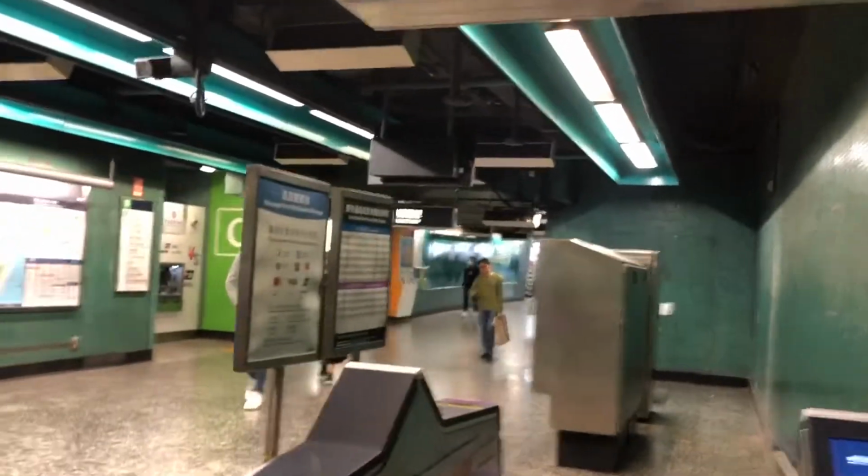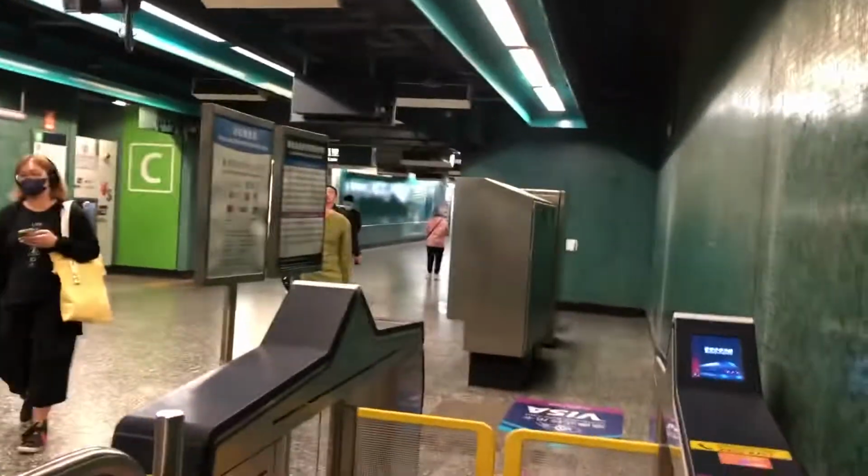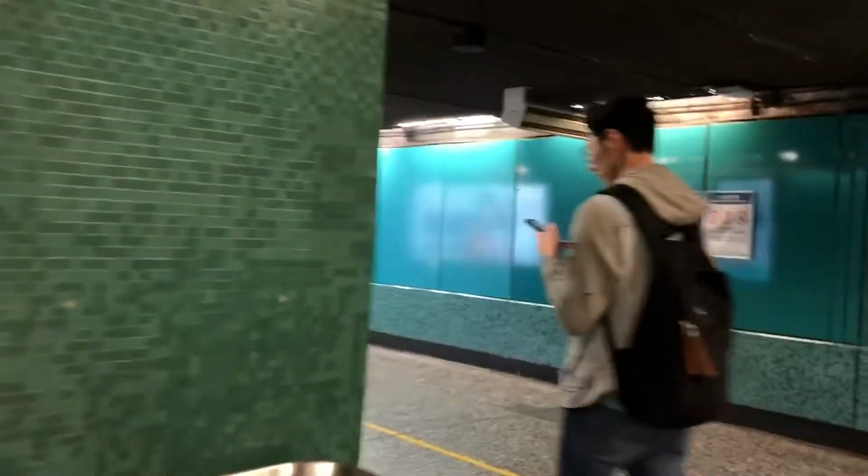But I'm not getting out because that would be a lot of money. But we got 7-Eleven over there, which is good. At least there is a convenience store for both concourses. And that's exit C, which leads to Model Lane, Model Housing Estate, Healthy Village, all of those areas. That's the whole station walkthrough.